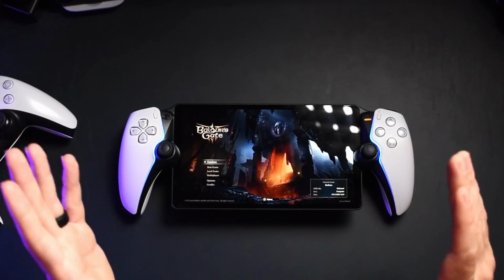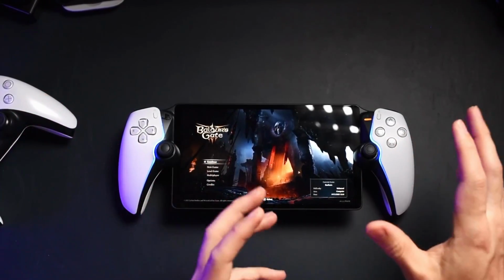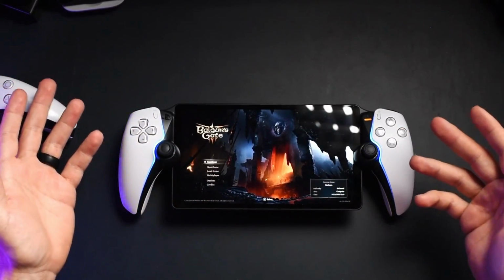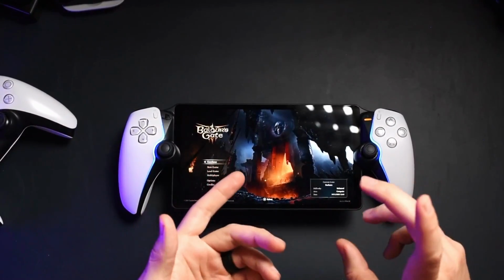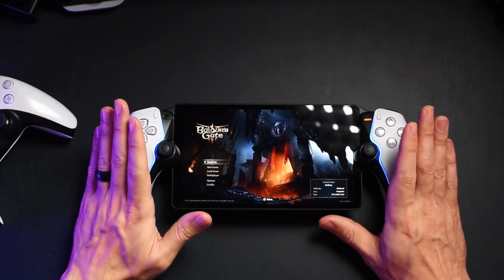If you have it on 2.4, it's just going to run into issues. And that is part of the problem that happens with input lag and input latency. Based off of everything that I've seen online, you're going to get anywhere between 50 and 83 milliseconds of latency while you're playing games. So if you're playing fast games like Modern Warfare, or any fighting games, I do not recommend this.